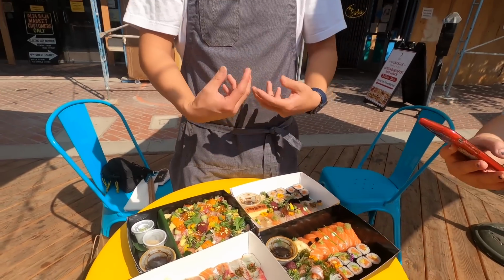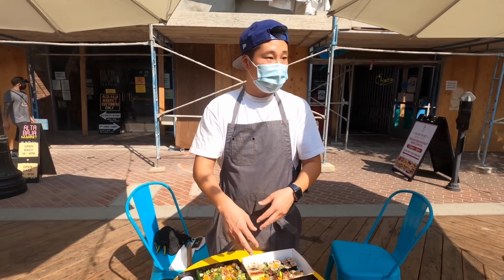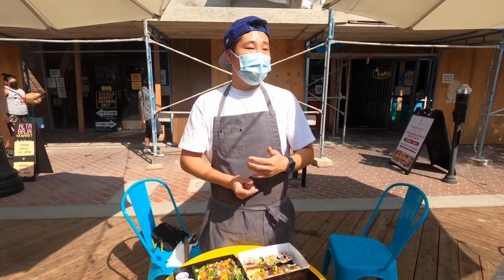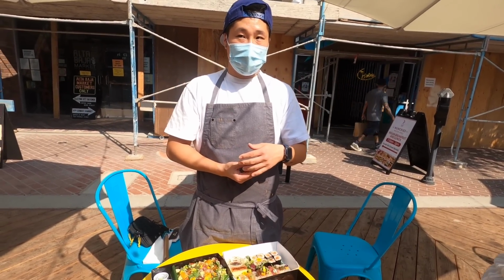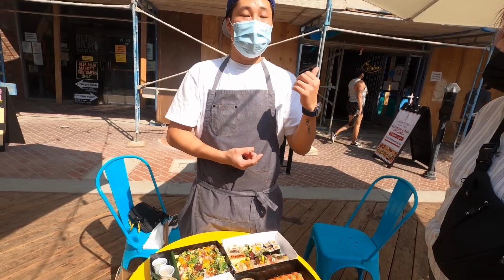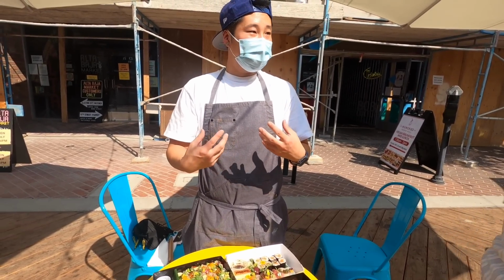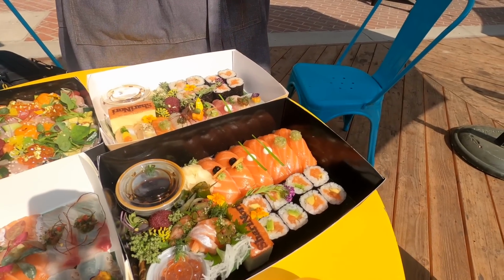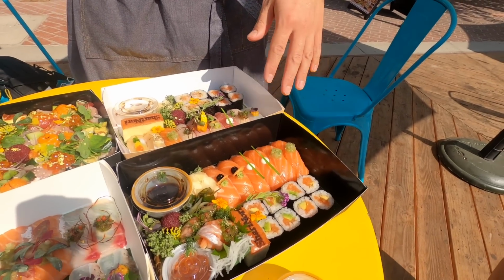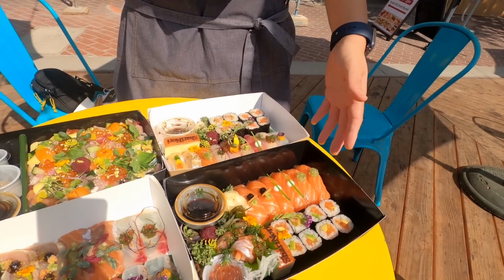So we always change our toppings, the garnishes. It's different every time. We're trying to use seasonal products. In a few weeks, I'm going to have something for the fall. This one I use the salmon from Faroe Island. It's called Papa salmon. It has a really nice color and very good flavor.